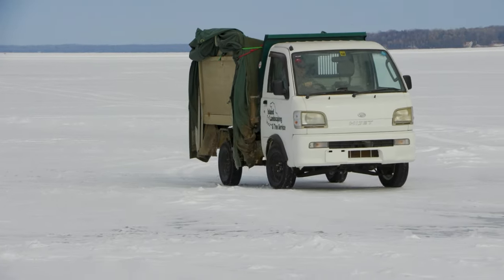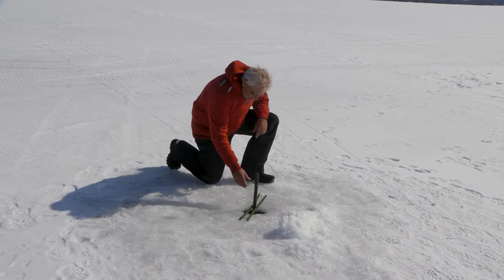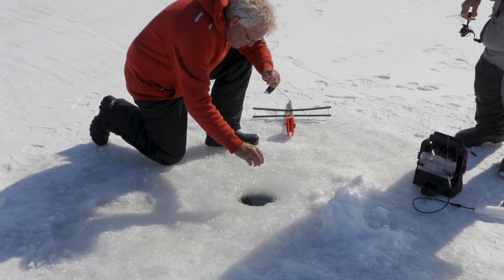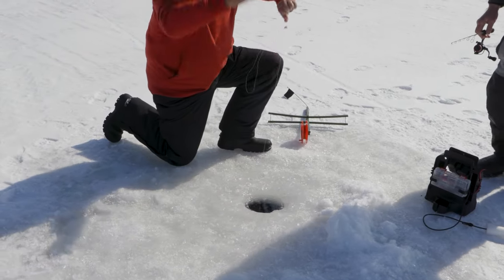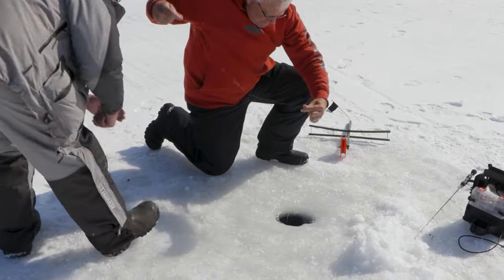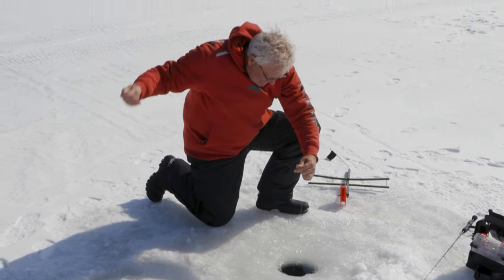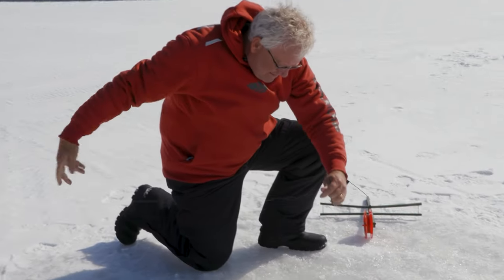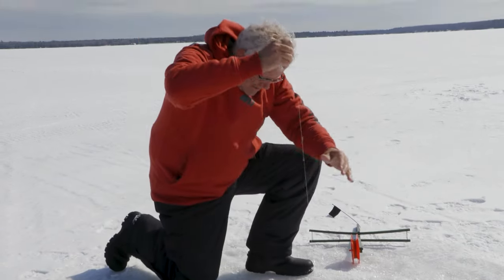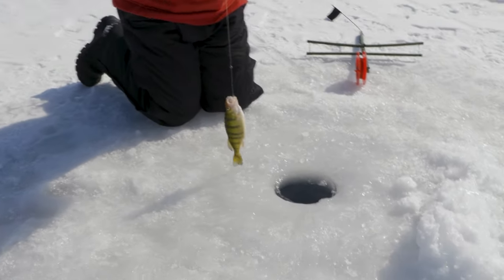Was that fish on the top hook? Yeah. Got him, got him, got him. This little sucker had plagued us a couple, two, three times. Oh yeah, look at that. He took the top bait.